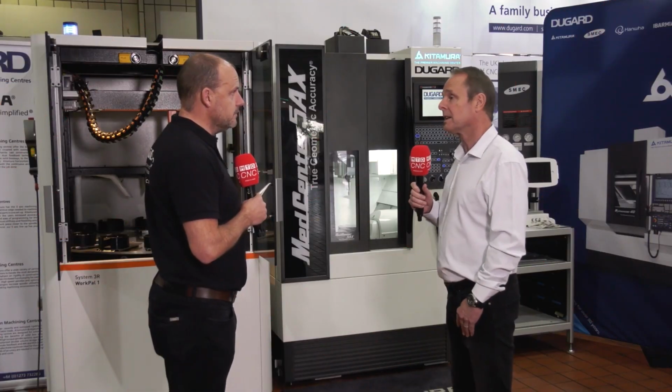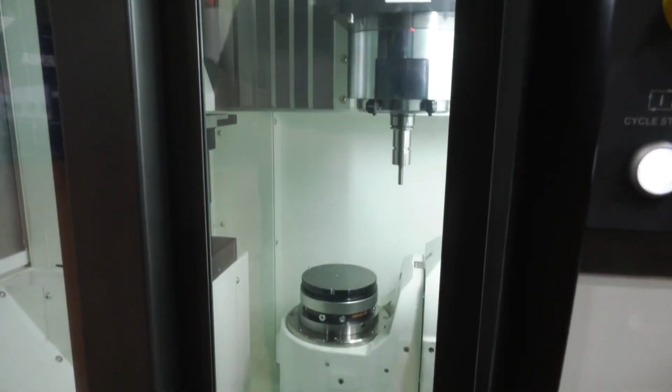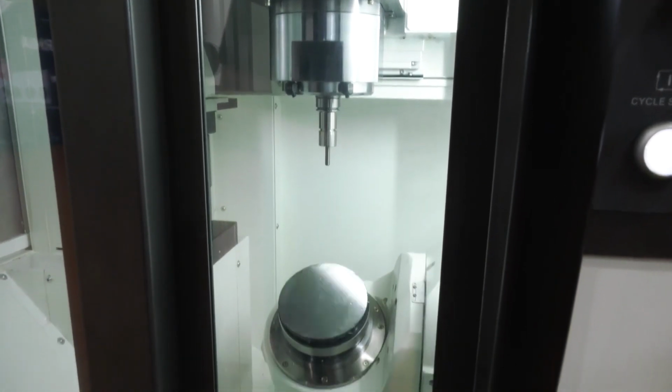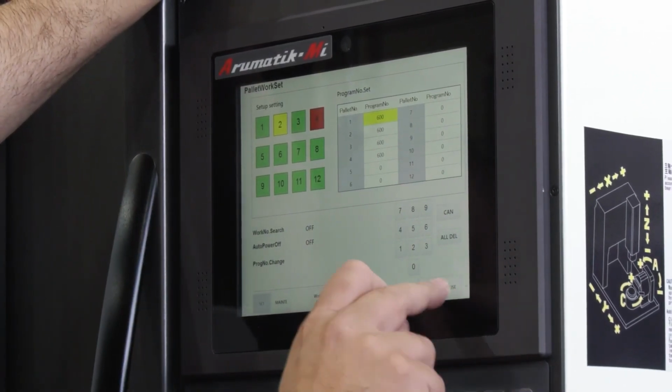Totally, yeah. I mean, if you've got the cycle time to accommodate that, we've got pallet recognition on there as standard, so it's very easy to have a complete mix of parts on there. One of the other points that you should look at is the control is very, very capable. We've got 2,500 block look ahead.